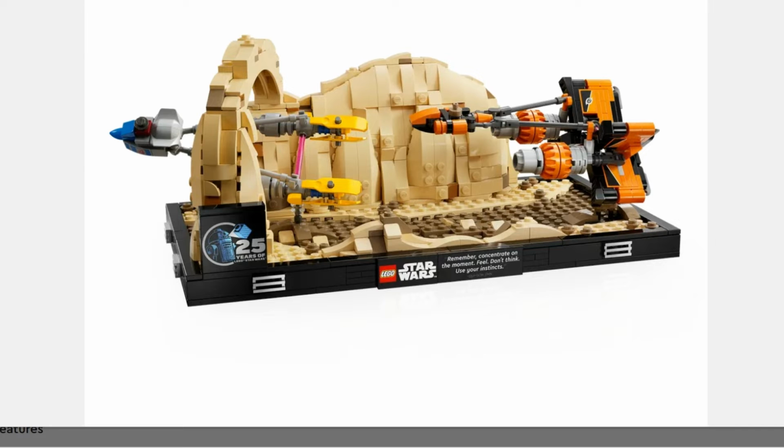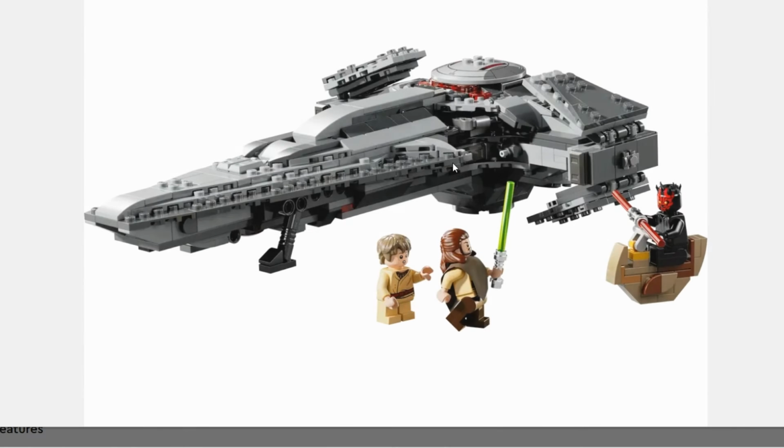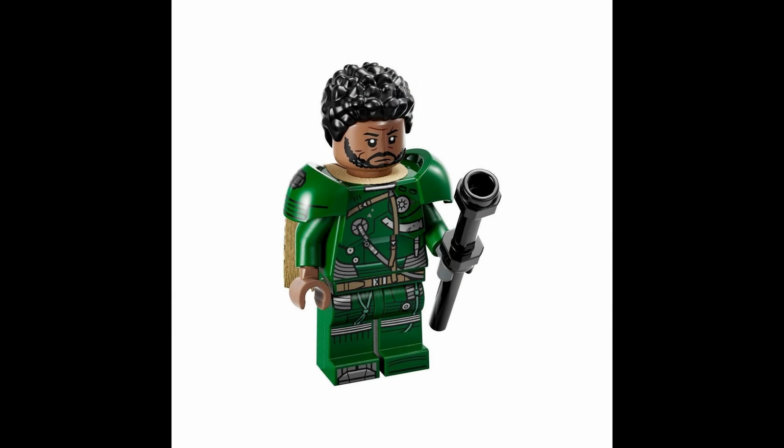We get another Phantom Menace set up next with Darth Maul's Sith Infiltrator, and I think we've got a little shrinkflation going on here with this version of the Scimitar or Infiltrator being smaller than previous iterations. The minifigs look pretty good with a child Anakin, Darth Maul, and the gambling fiend that is Qui-Gon Jinn. Anakin's probably hoping that Darth Maul's coming to rescue him before he's gambled away for a pint of blue milk.